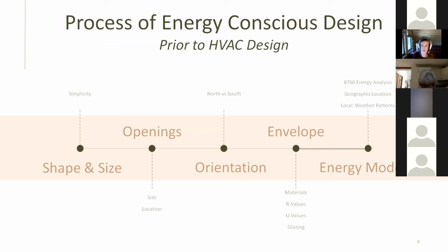And so we're going to elaborate on each of these in the following slides. And I just want to point out, I don't know if you can see my mouse or not. But between shape and size, openings, orientation, and envelope, the lines are all kind of orangish tan color. And those are all typically things that happen within the architectural design process. And that architectural design process typically has been done by an architecture firm. And then this green bar, where it gets into energy modeling, and then it's followed by HVAC design, that typically would happen by a mechanical firm.